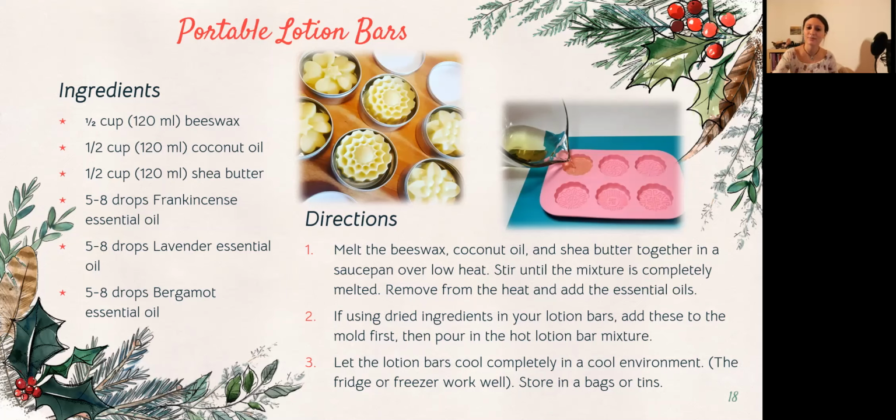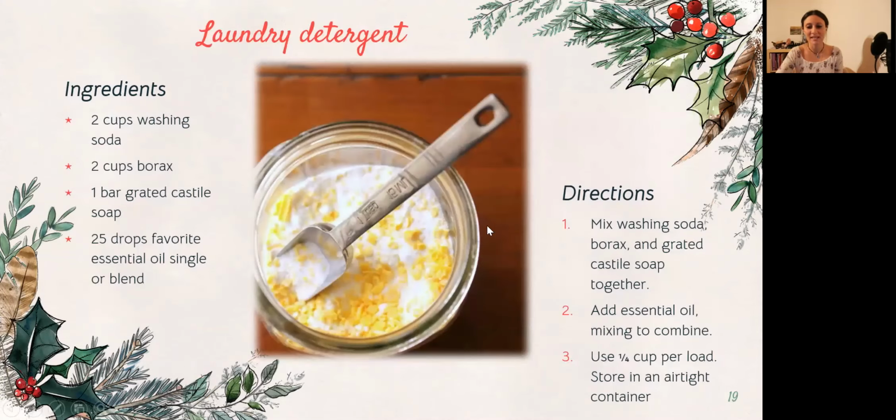Yeah, you can also just place them in plastic, you know, sometimes you have these little plastic bags, and then you can also decorate it, write something on it. It's really sweet.